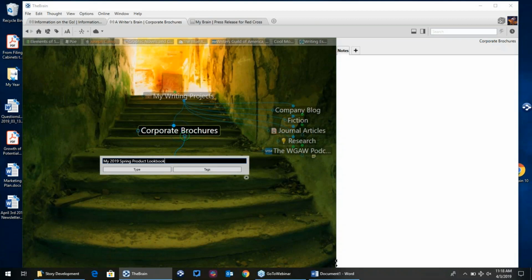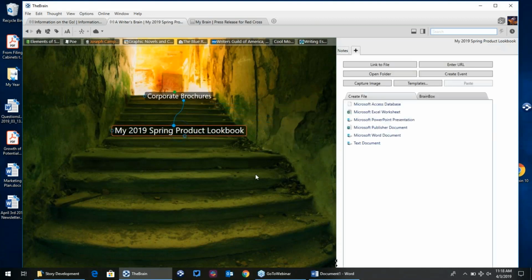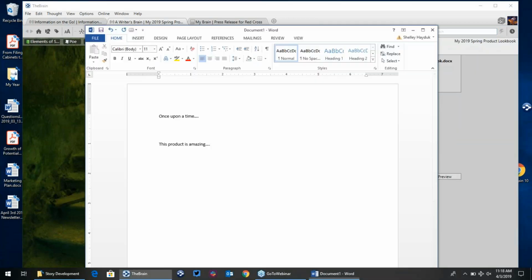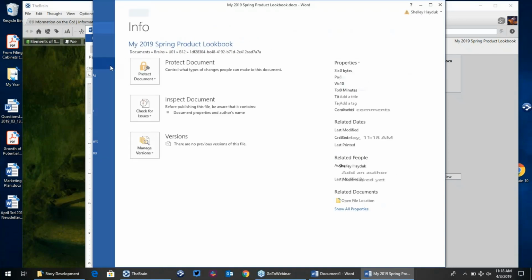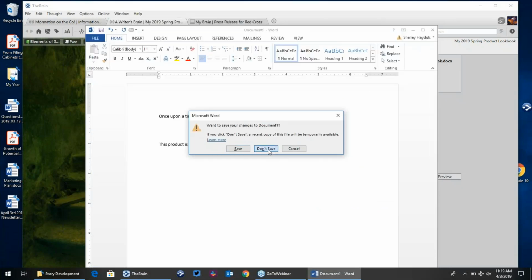I can actually go ahead and add an attachment and create that attachment right in my brain. I don't have to start it elsewhere. So I'm starting on my spring product lookbook. I'm going to create a document, a Microsoft document. So here is all the amazing stuff this company is offering. And I can go ahead and save that. So go to File and Save, and that just gets saved in my thought folder. So I'm just going to close that. In this case, this particular document I don't need, so I'm not going to save that one. And I've got this document now in my brain.